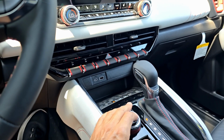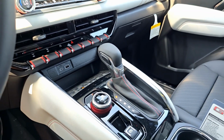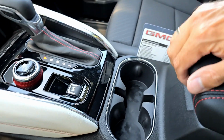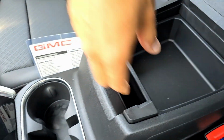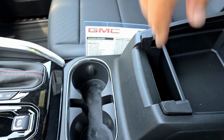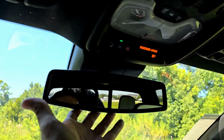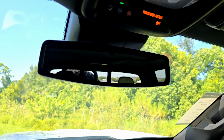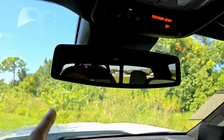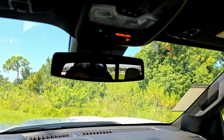Okay, up and down, you can manually change gears. Electronic parking brake. What else we have? Big cup holders. Okay, you can open this up. It's pretty deep, actually. Put in a few cans of Coke, for example, and a big mirror. Now, I've been complaining about a lot of the GMC and Chevy stuff for putting in the tiniest mirror. Thank you for not doing this on this vehicle.